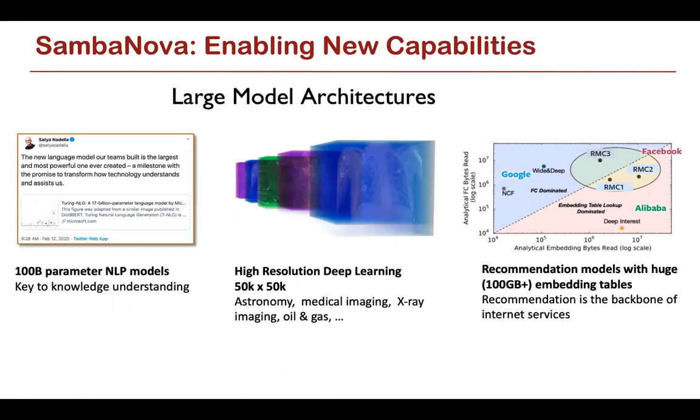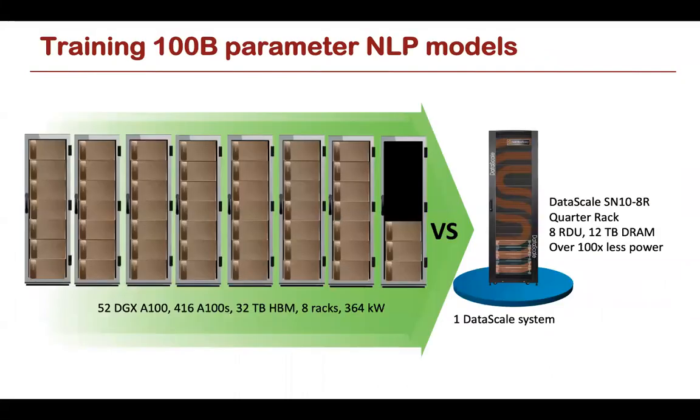So let me tell you a little bit about some of the capabilities that we've demonstrated. So we can train 100 billion parameter NLP models on a quarter rack, right? So in comparison, the equivalent GPU requirements would be 52 DGX A100s, and so what we can do is, with 100 times less power, with a DataScale system, train the same size of model.